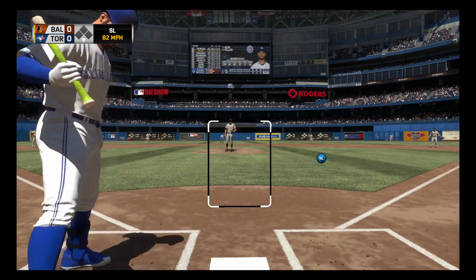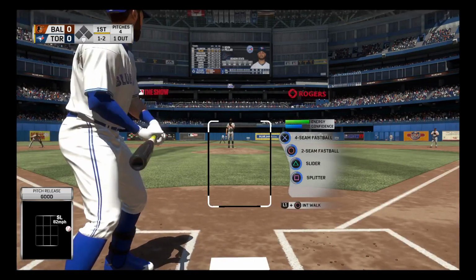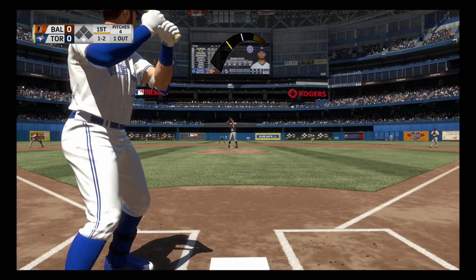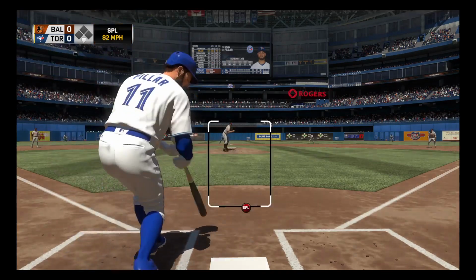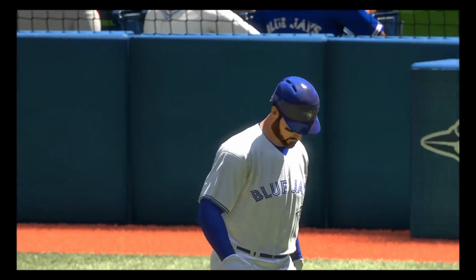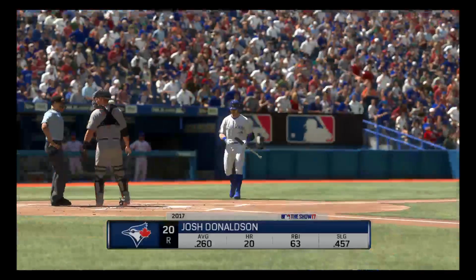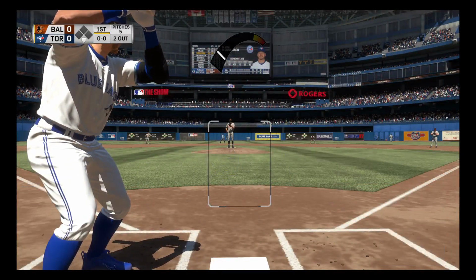Way outside. 1-2. 1 out, nobody on. And a splitter swung on and missed that time, and that'll be out number 2. Batting third. Stepping up to the plate, Josh Donaldson, currently with the third best home run total on the club.